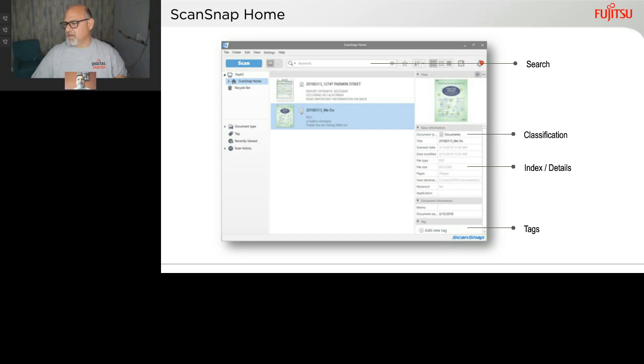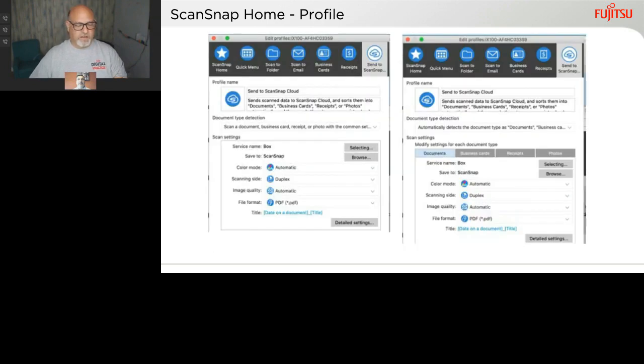All right, so we're talking a little bit about the setup, and we start with the ScanSnap Home. And from there, we set up our profiles.